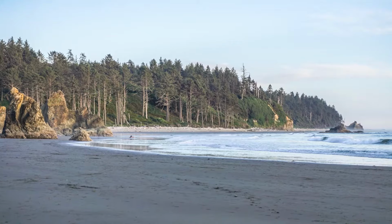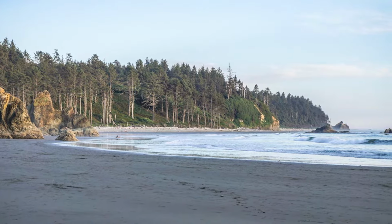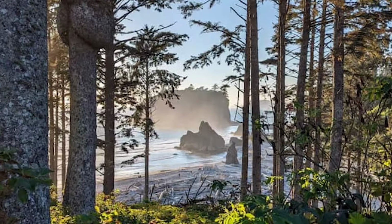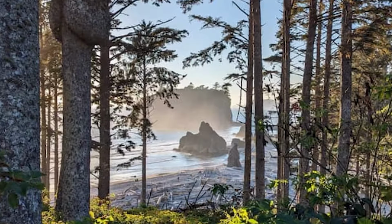Ruby Beach is probably the most popular beach in Olympic National Park. It's really, really pretty. I love just hanging out here, enjoying the sound of the waves, playing in the water a little bit. And what's really cool about this beach as well is that there's some really interesting sea stacks. It makes it fun for photography and just getting those quintessential Olympic beach photos.